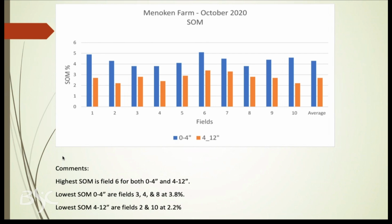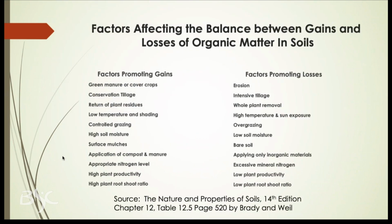But the point of the slide is, of course, we want the trend as we monitor our soils over the years to trend upward in a positive light, and we think that we're doing that on a majority of our fields. Again, factors affecting fostering life, but factors affecting soil organic matter. Our fields, again, are generally trending upward because we're doing the things on the left of the slide, again, factors promoting gains, which again speaks to fostering life, and the factors promoting losses, of course.